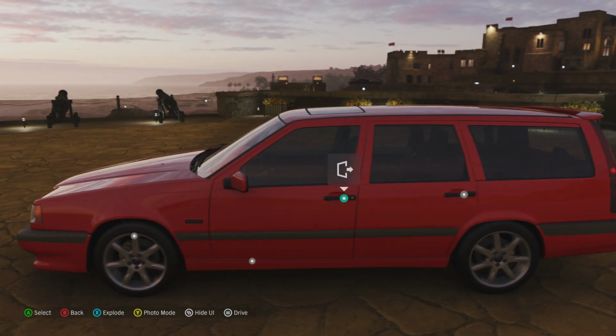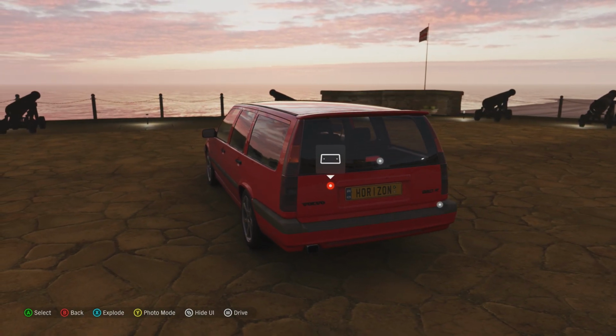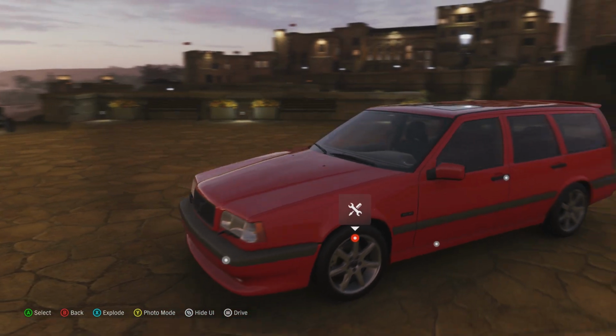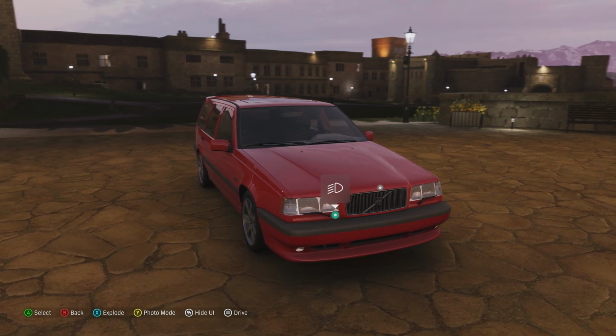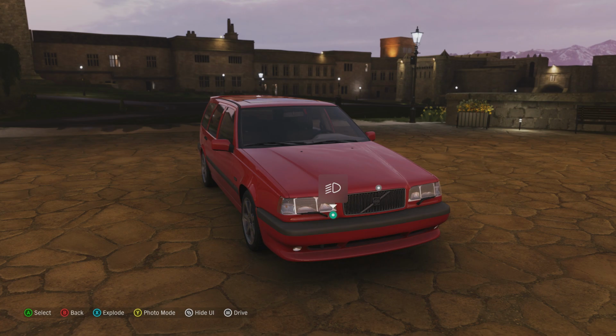And even though it is front-wheel drive, it's able to manage all that power, quite frankly, a lot more so than some hot hatchbacks of the day or from years ahead of this. So this is a great car, really, in terms of compromise. It's got more power than any hot hatchback you'll see from this time.